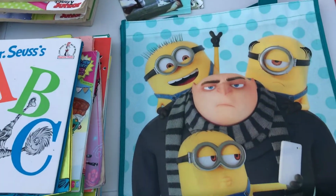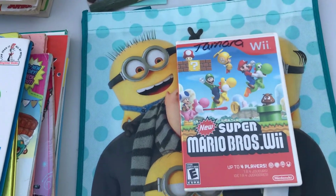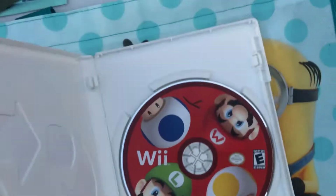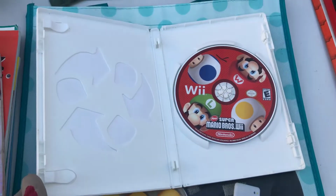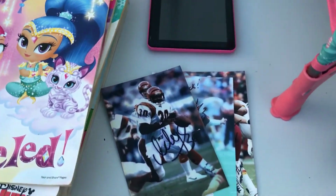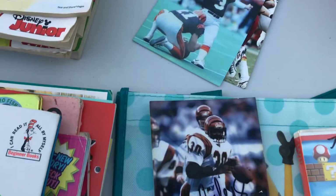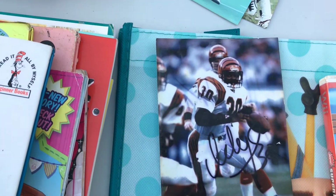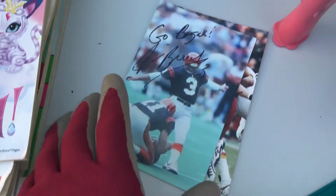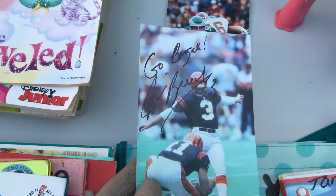We have a Minions tote bag and a Wii Super Mario Brothers game. Now the game is in here, but not the instructions. But I don't think to play that you need the instructions. Now this is something interesting. We have found pictures, and that is the Bengals, and it has a signature on it. Here's another Go Bengals, and again it has an autograph.